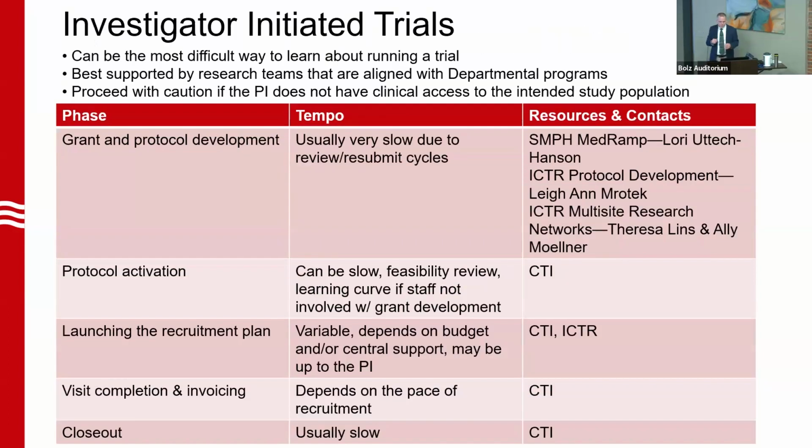So what about, the contrast might be investigator-initiated trials. So that means the idea is coming from you, and the hustle to get the funding is coming from you or from your department. And I would argue, if you haven't done trials before, it's probably the most difficult space to learn about trials, because there's a lot of roadblocks and long timelines and inherent frustration. So it can be done. But just be cautious for trainees and junior faculty.